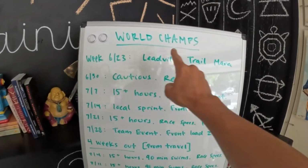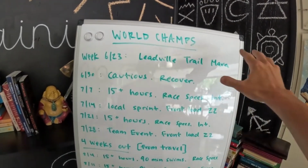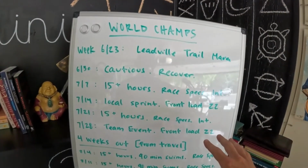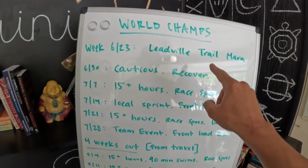So this first week, this Leadville Trail Marathon, this is a huge effort, right? I just took that thing down. And so in order to stay healthy and be able to do the key training in the remainder of the build, I need a week here of being cautious and recovering.